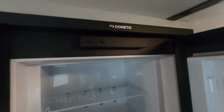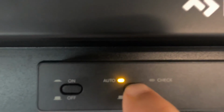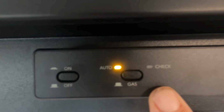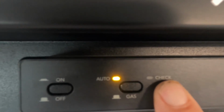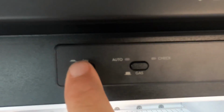Coming into your Dometic fridge up top here, you turn it on here, push that in, you're on auto. Auto means fridge is running off electricity when you're plugged in. As soon as you unplug it, goes to gas. If that light comes on, your gas is low, or you can strictly go to gas. You can do that on auto most of the time.